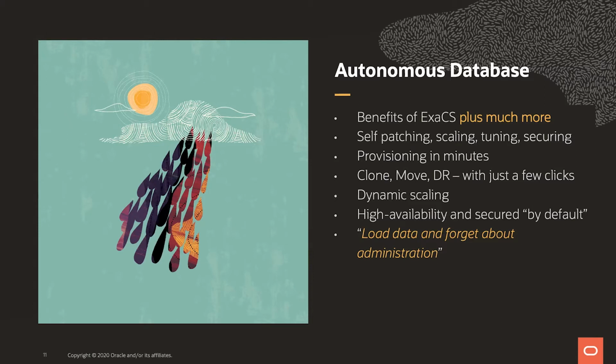By default, these services are provisioned as highly available and always secured, as I mentioned earlier. So as one of our DBAs described it, it is pretty much like a load-your-data-and-forget-about-administration service. So all you have to care about is the design of your schema and how you bring data to the service. You don't have to worry about any administration.